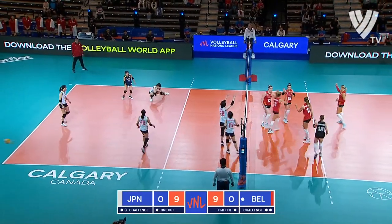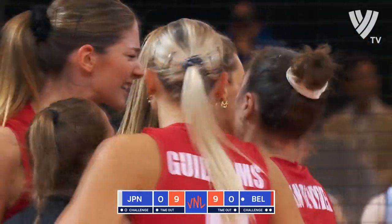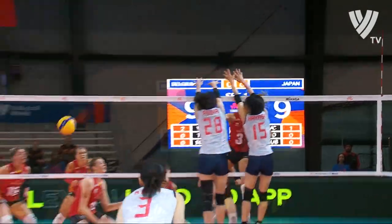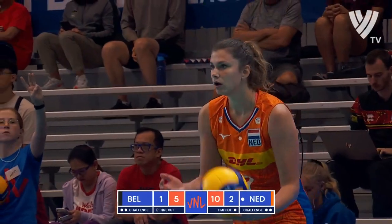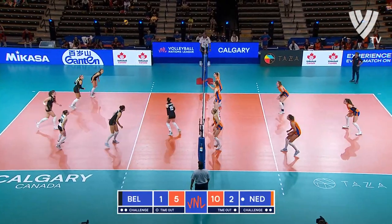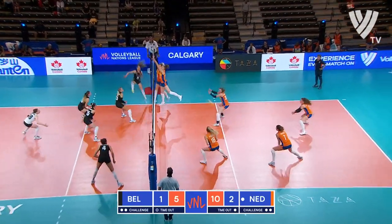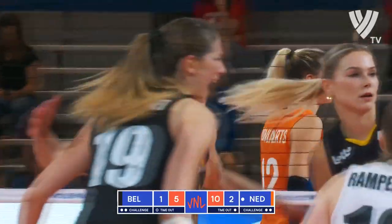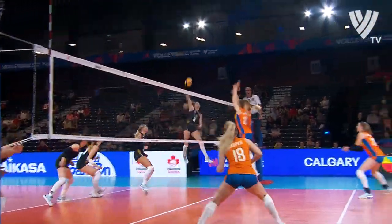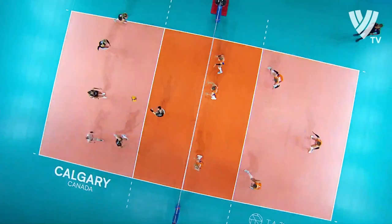Herbots over top of the blockers and pummels it down. What's the attack point? Up and over the block. Now Rempelberg or Van Avermaet is waiting back there just in case. Here comes Herbots and she takes out her frustration. I feel sorry for the ball, but especially when Herbots hammers that one.